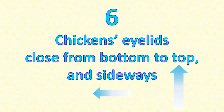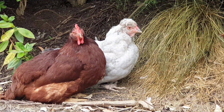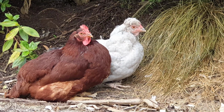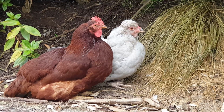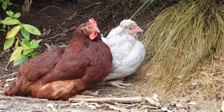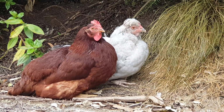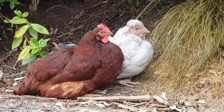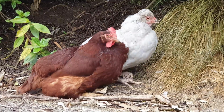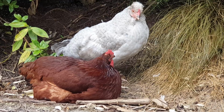A rather odd thing about chickens' eyes is the way their eyelids work. You don't often see a healthy chicken blink. They do blink, but often so quickly that we just don't see it. When a chicken is sleepy or sick, they blink more slowly, so it's more obvious to us. The grey chicken here, her name is Agnes, is undergoing her annual molt and feeling a bit off colour because of it. You can clearly see her blinking frequently, whereas the red chicken, Rosie, is still laying and feeling her usual self, and she hardly seems to blink at all.